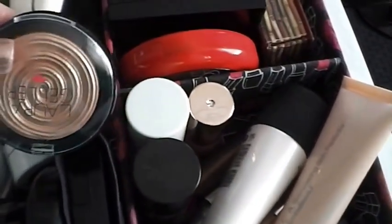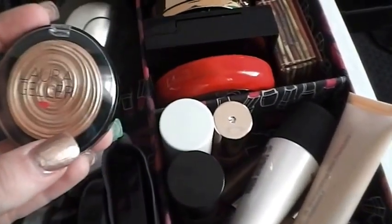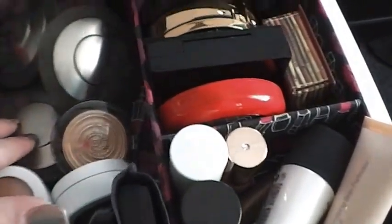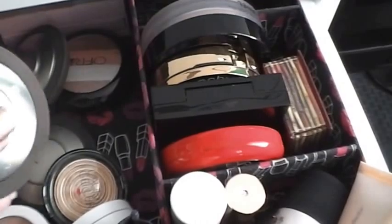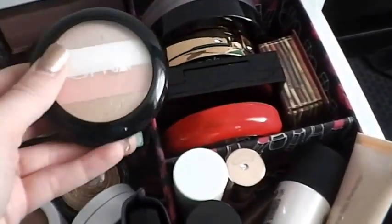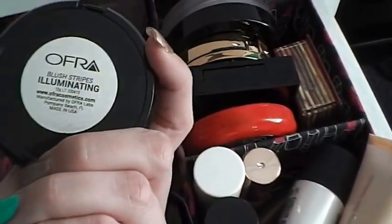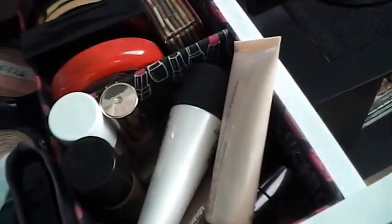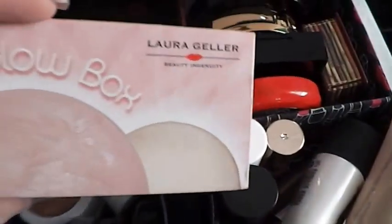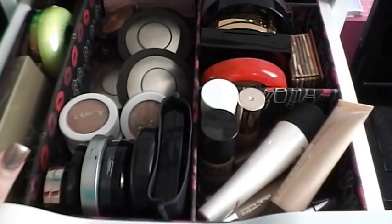ColourPop. I have Laura Mercier Gilded Honey. Or sorry, wait. I have the Laura Geller Gilded Honey. I have Becca highlighters. So I have Opal. I have Rose Gold. I have Champagne Pop. I have an Orfra highlighter. And this one's an illuminating. I have a Laura Geller glow box back here. My bronzing highlighting drawer.